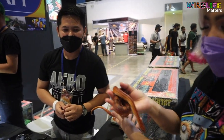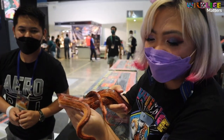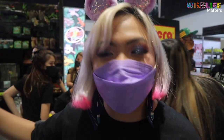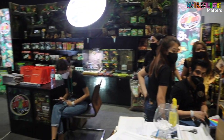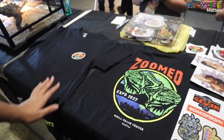Check out Corn Snake Unlimited on Facebook if you wanna get yourself a unique snake, a beginner snake, not a ball python. So of course, this is the ZooMed booth where you can get all your reptile needs, whether it's feeds, equipment, enclosures, they have everything here. This is the official event shirt.